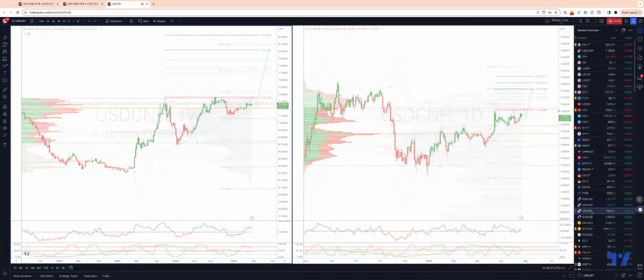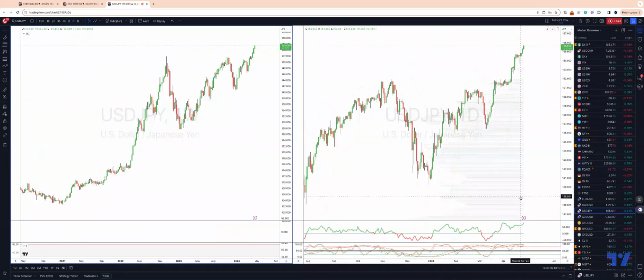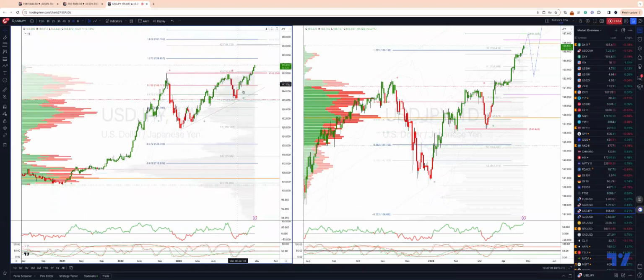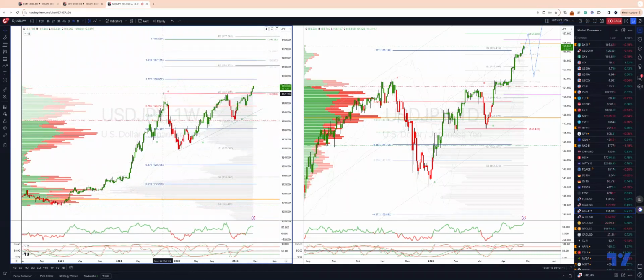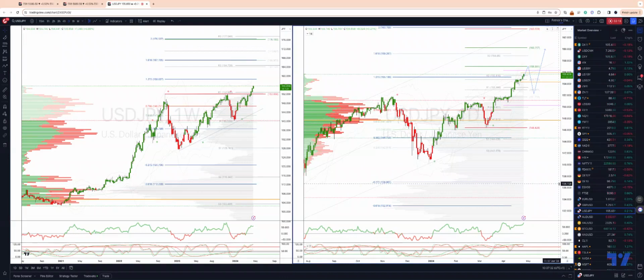And you can see if we go to the dollar yen that we have already seen a break from the weekly ascending triangle pattern in the dollar yen through that 152 level. Initial upside objective is at 158. However, using the same measurements from the potential base of the triangle will actually give us an upside objective into 176.50s.